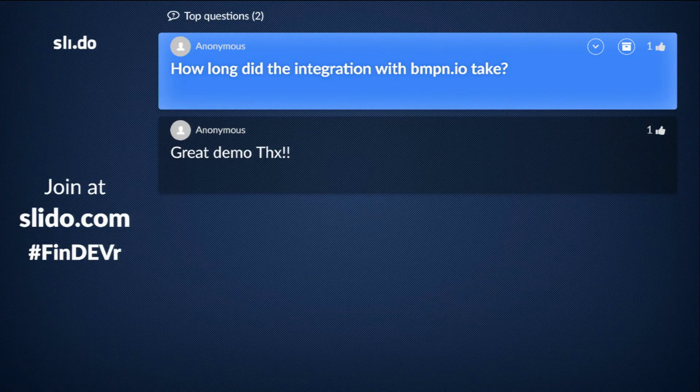Okay, my turn again. How long did the integration with bpmn.io take? It was a little bit painful to get started because we didn't know the platform and the provider of it, Grundler. But after about a week, we had the first running process going from front to end completely through.